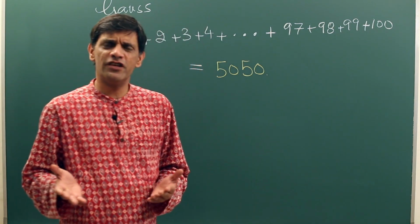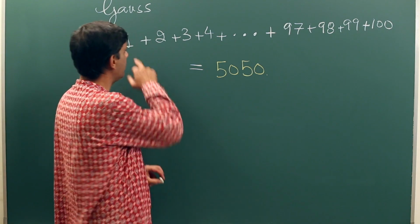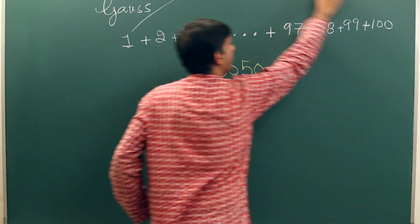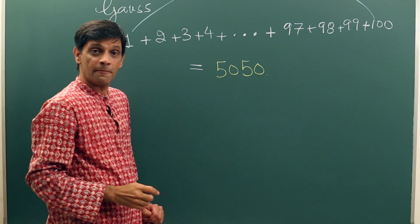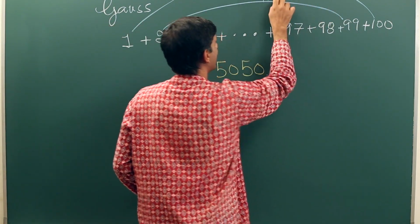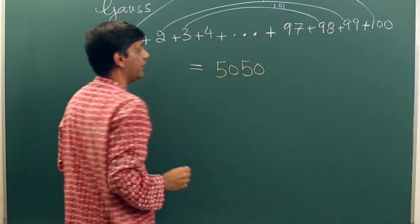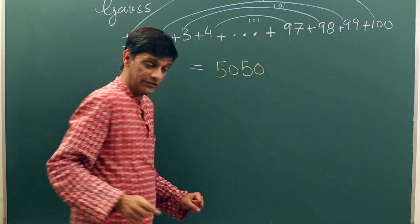And Gauss told his teacher, oh, that's a very simple problem. See, what I didn't do was add 1 to 2 to 3, but I added 1 to 100. And the answer that I got was 101. And then I added 2 to 99, and the answer that I got was 101. And then I added 3 to 98, and the answer I got was 101. And then I added 4 to 97, and the answer I got was 101.